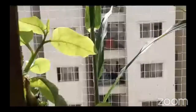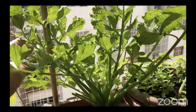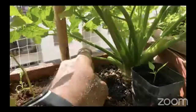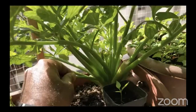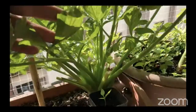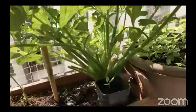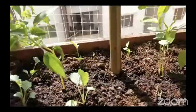And then coming to this, you can see this is my celery plant. I've been eating it for almost the last four or five months. You can see I just chop it off here and then it comes back with new leaves again. I just started growing in this one. There are multiple varieties growing again. You can see this is my celery.